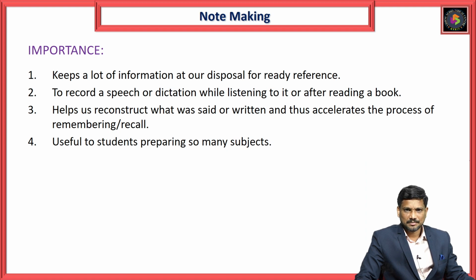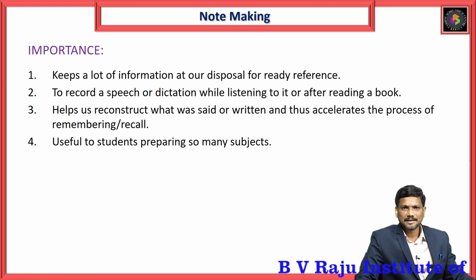or after reading a book. The third important point is that it helps us reconstruct what was said and written, and that accelerates the process of remembering or recalling. So this is also a very important point. Taking notes helps us reconstruct what was said or written, and that accelerates the process of remembering and recalling. So anytime after taking notes, it is helpful to recollect and remember that information.